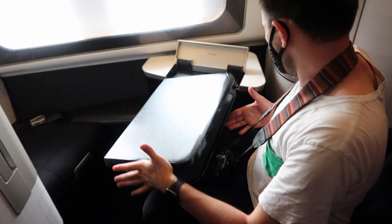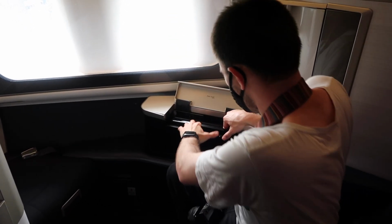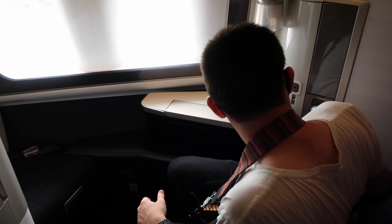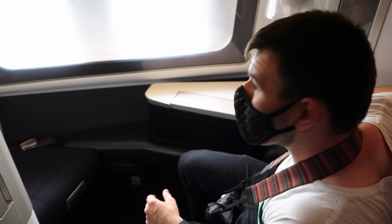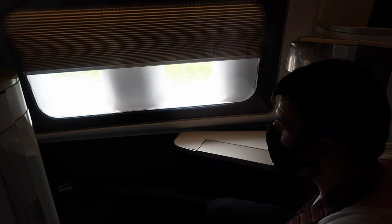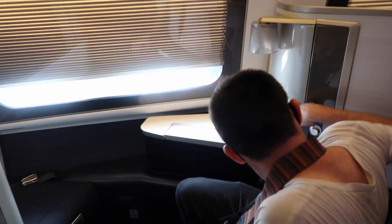What is the point of this seat belt? Well, it's for the second person. Not just strap your feet. Right. You've got a blind here. Pulls that down as well. Feels like a train. It does feel like a train.